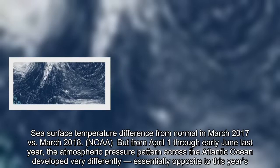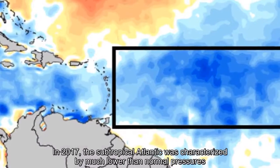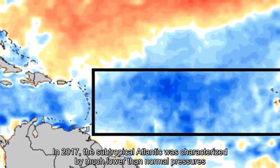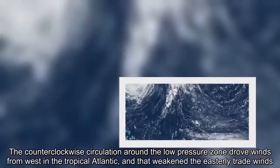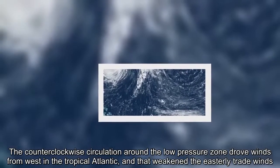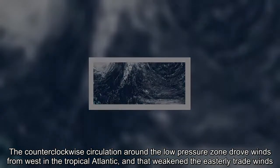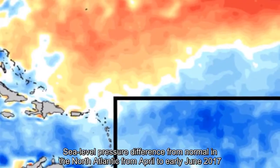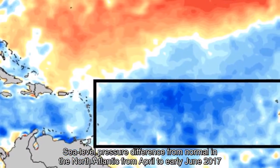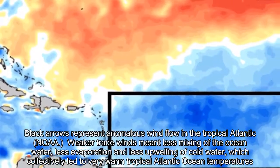In 2017, the subtropical Atlantic was characterized by much lower than normal pressures. The counterclockwise circulation around the low-pressure zone drove winds from the west in the tropical Atlantic, and that weakened the easterly trade winds. Sea level pressure difference from normal in the North Atlantic from April to early June 2017. Black arrows represent anomalous wind flow in the tropical Atlantic, NOAA.